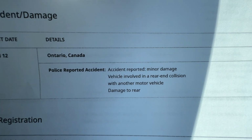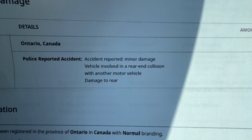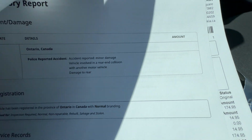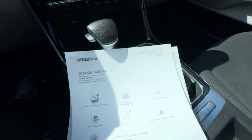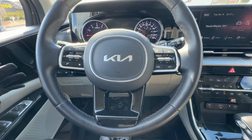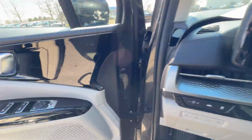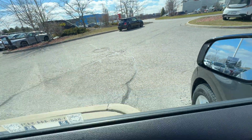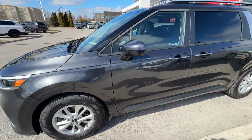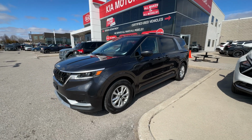So it says here, accident records. So minor damage, vehicle involved in a rear end collision with another vehicle, damage to rear. No dollar amount, minor damage. So my guess would be that that was something so minor that maybe it didn't even go through insurance. Maybe it was just, you know, a quick little touch-up paint or something like that. Could have been anything really in the back end that was minor enough that really didn't require much. So that's good news. Just a police report, no insurance claim as well.